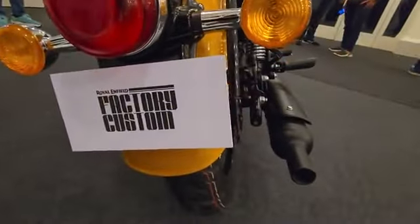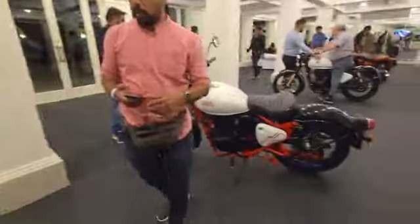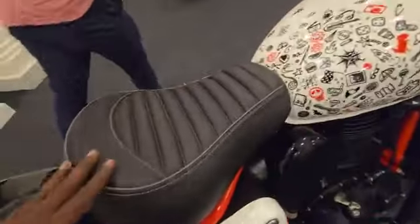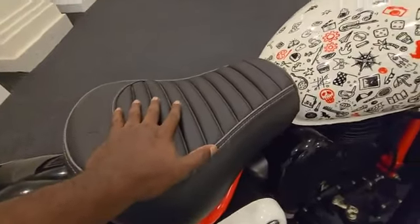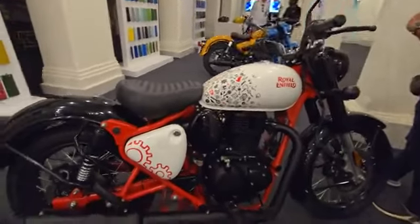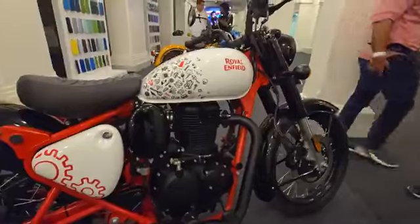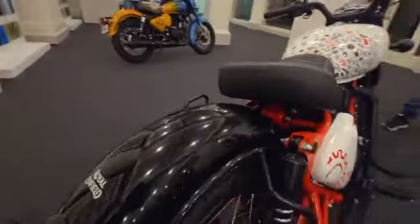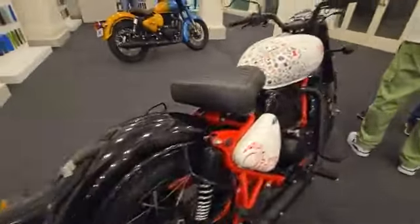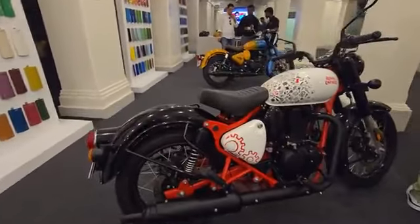Here is the factory custom, proudly imbibed on the license plate, and this is yet another custom job. And look at this one. This looks like a proper custom bobber. I mean, the seat says it all, and the kind of graffiti theme on the fuel tank, and the colored frame stands out. It's all unique, it's all different, it's all going to be signature, your particularly custom theme attached to your motorcycle. And what better way to celebrate that than getting it right from the factory itself.